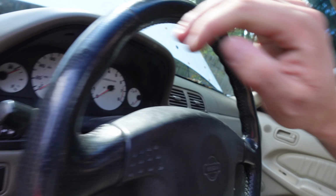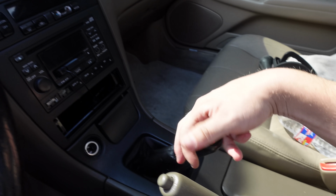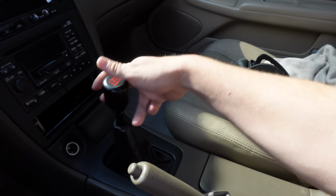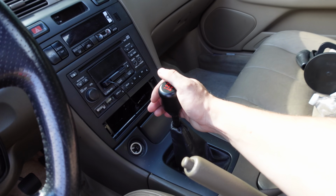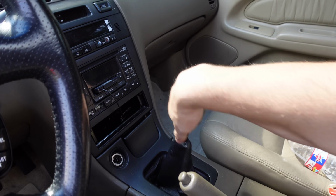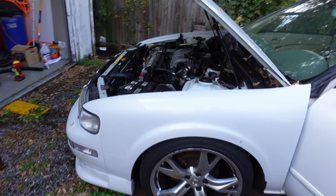But while I'm in here, I thought I'd mention, new shift knob. This thing felt absolutely disgusting to use, and this was $10. It feels quite nice. This has linkages to the transmission instead of cables, so the shifter actually feels very Honda-like. This is kind of like an Acura Legend type of feeling car almost. Yeah, I dig that.